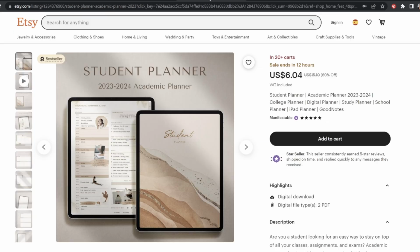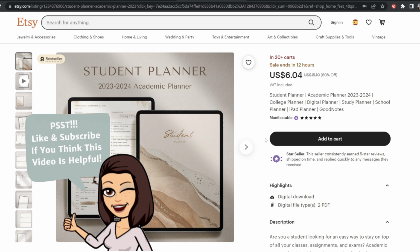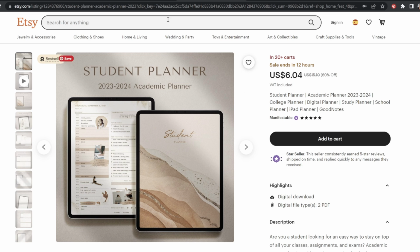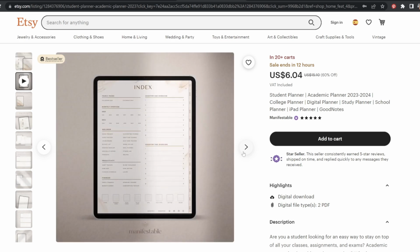What really caught my eye actually was this student planner here. It is a bestseller. It's in over 20 people's carts. It is a massive, massive hit, super, super successful. It's $6. As you can see, sales price of 60% off, and it keeps with their simple planner aesthetic that they use for all of their planners. It is really, really aesthetically pleasing.